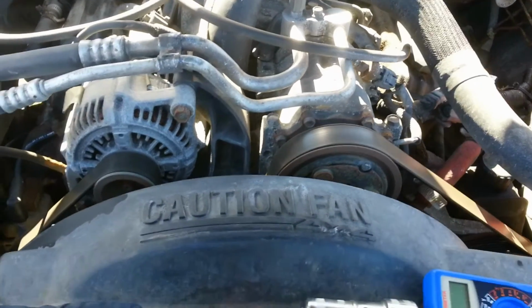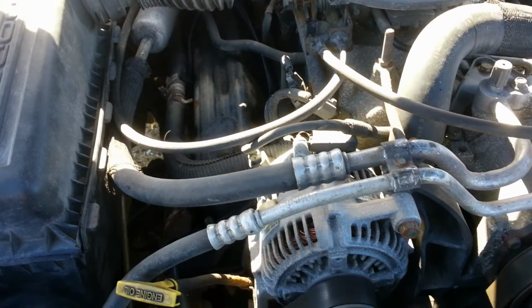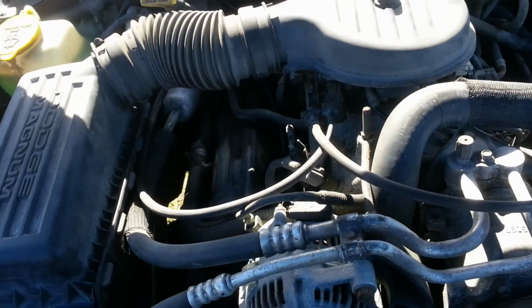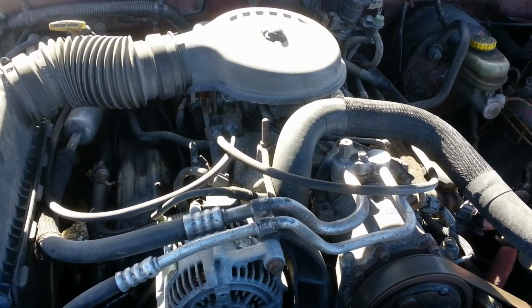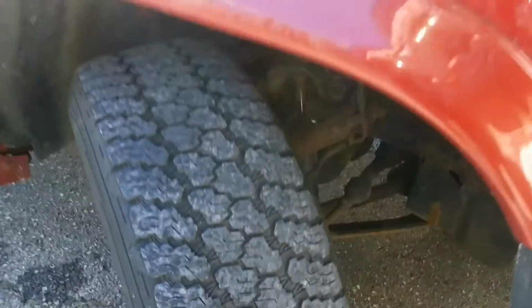I drove it for an hour into work, which is the longest run it's had in quite some time. And can you hear that down there? Sounds like a monster truck now. Got an exhaust leak. That'll be fixed before the next emission test. Something else to do. And the source of our exhaust leak.